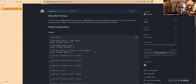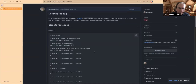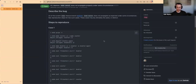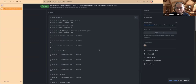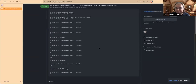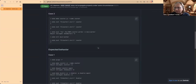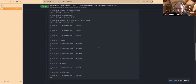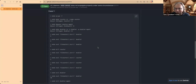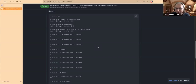It's not ideal. But to be clear, for this case that you've discovered, canceling the counter should propagate to the doubler, and the doubler should restart at zero after the counter has been canceled, and you are observing that it's not. This is tricky. I thought I had fixed this once. I was not confident.